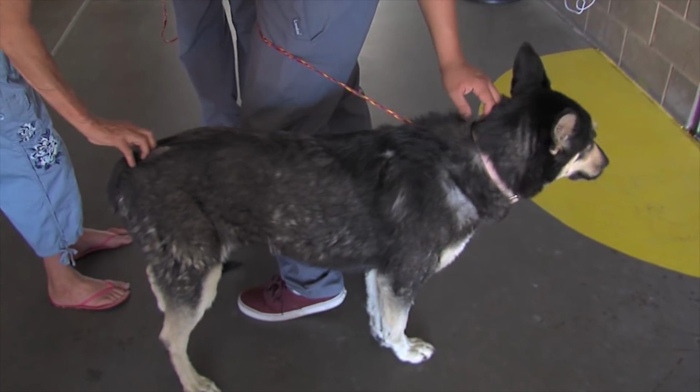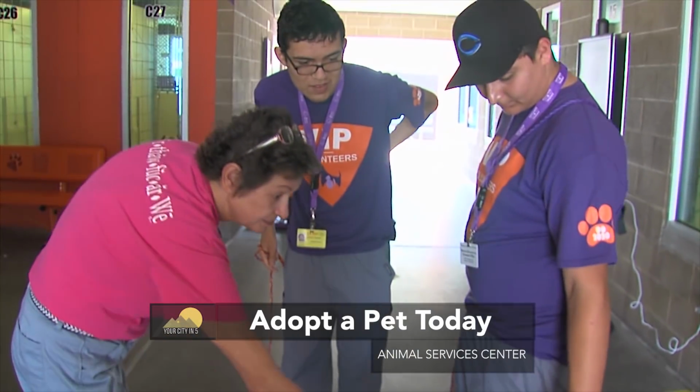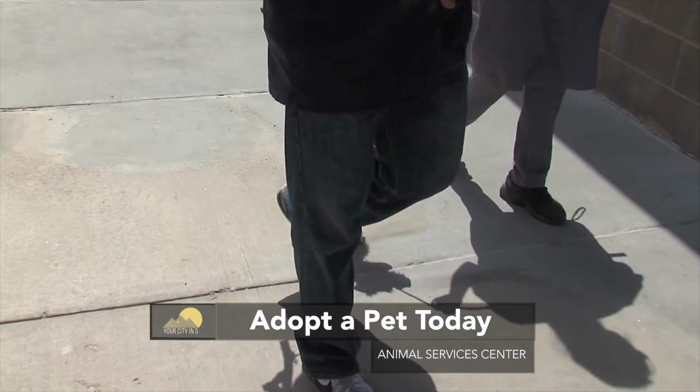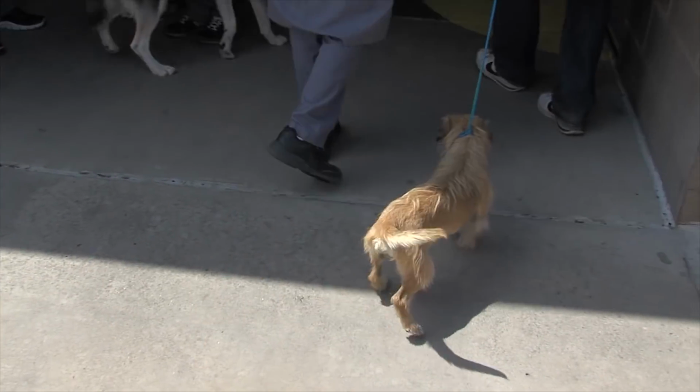Thank you, Rick. What we basically have is a lot of animals in a facility that can't house that many animals. And we only expect, as these warmer months continue, to get more animals in. So right now we're at a critical point where we need the public to come out, come adopt these great pets. We have all kinds of pets to choose from.